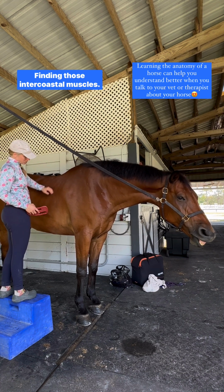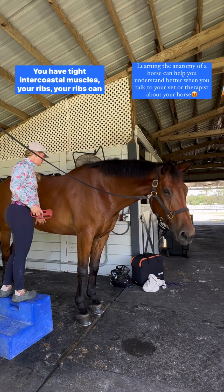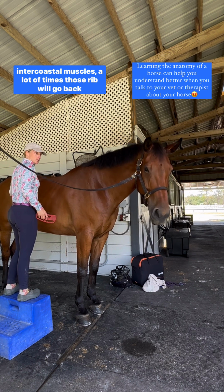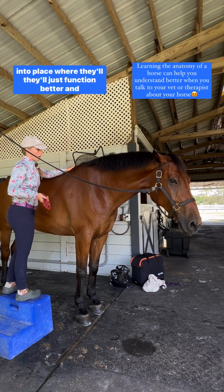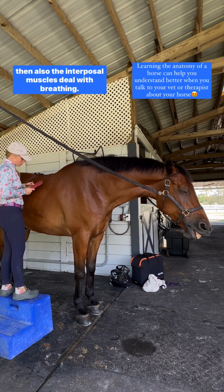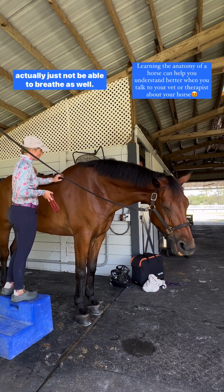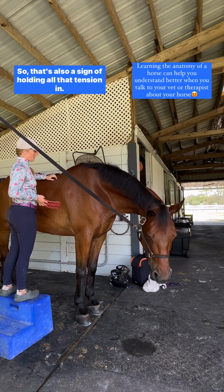Finding those intercostal muscles. If you have tight intercostal muscles, your ribs can kind of look out of alignment. But if you release those intercostal muscles, a lot of times those ribs will go back into place, or they'll just function better. And then also, the intercostal muscles deal with breathing. So if you have it too tight in between the ribs, they can actually just not be able to breathe as well. So that's also a sign of holding all that tension in.